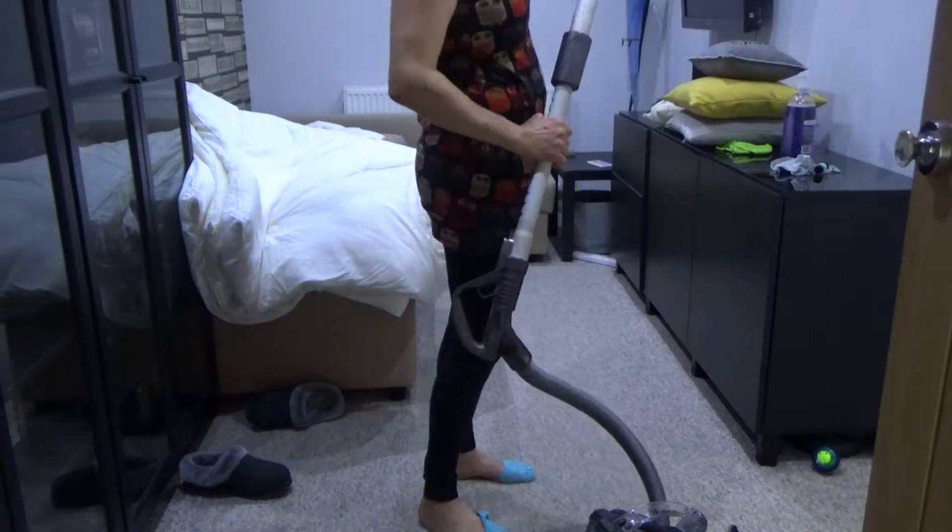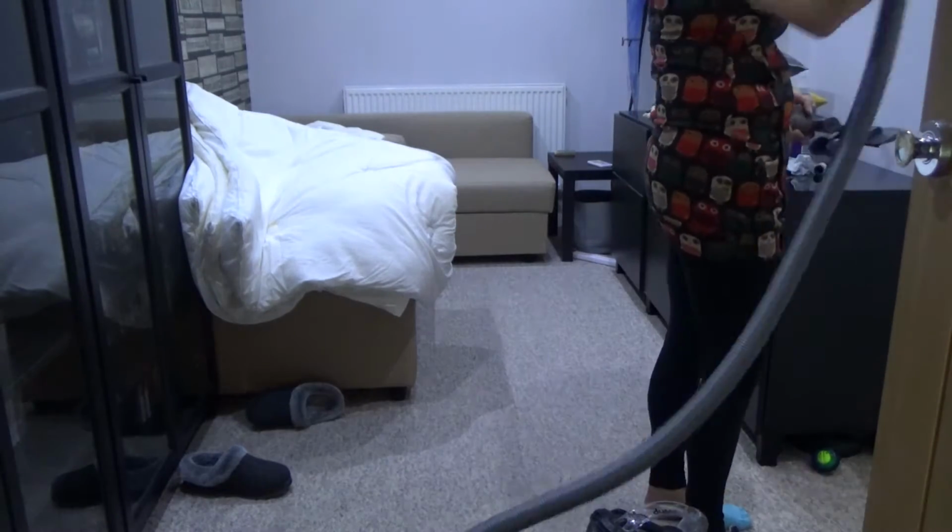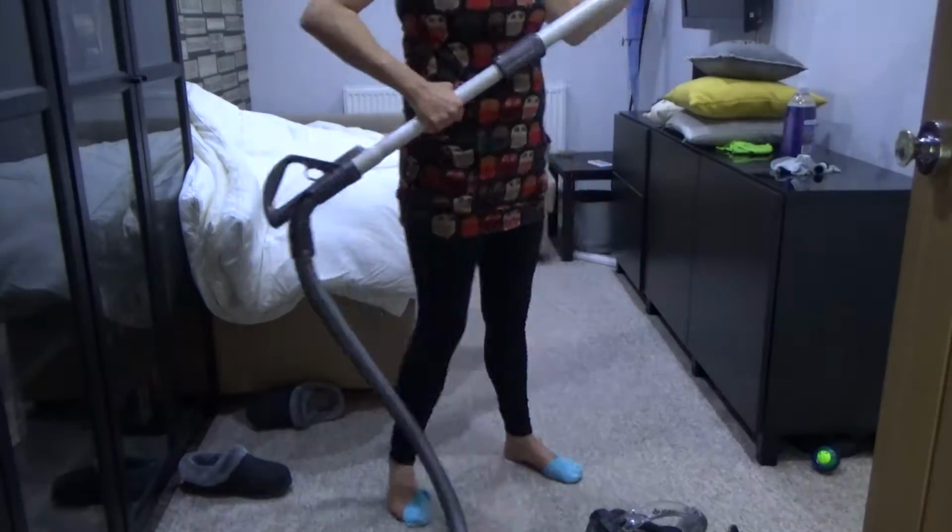But yes, the sofa will turn into a double bed, and it makes it quite handy for when we have guests over because they can just come and sleep in this room.